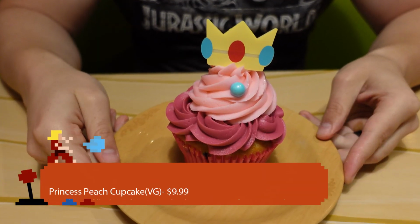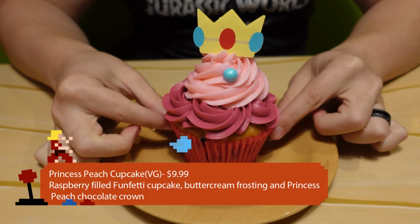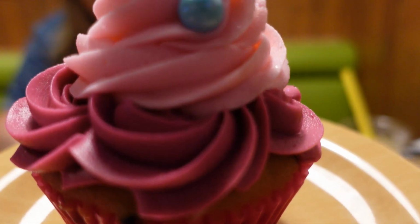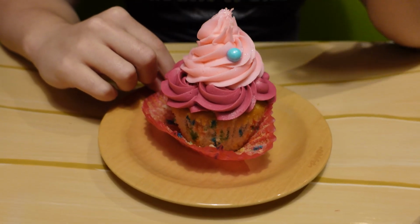All right, so it's time for some dessert, and this is the Princess Peach Cupcake. Sam, what's in this? This is a raspberry-filled funfetti cupcake, buttercream frosting, and Princess Peach chocolate crown. So I wonder if it's a white chocolate. I'm gonna try it. I'm sure you thought that this was for me. Yeah.